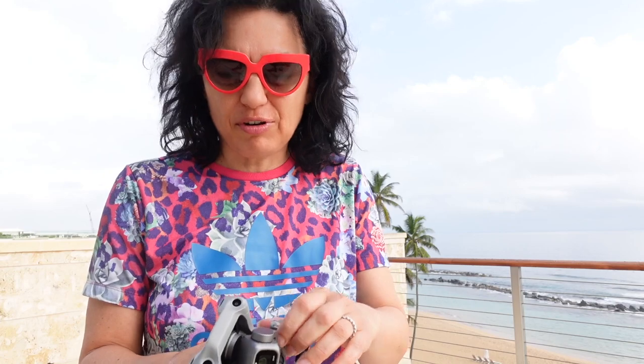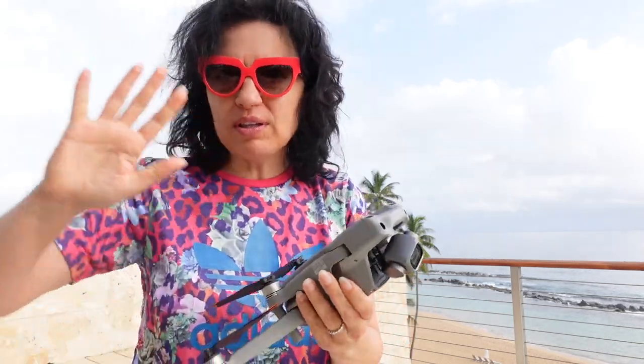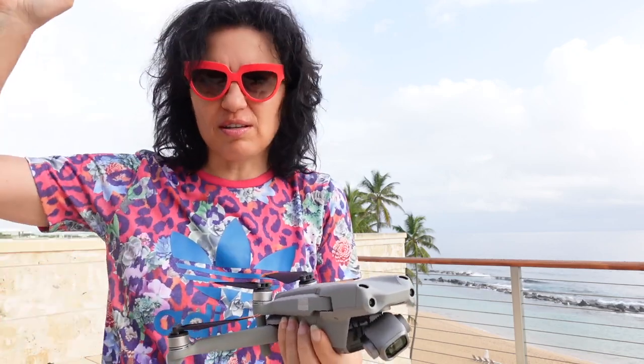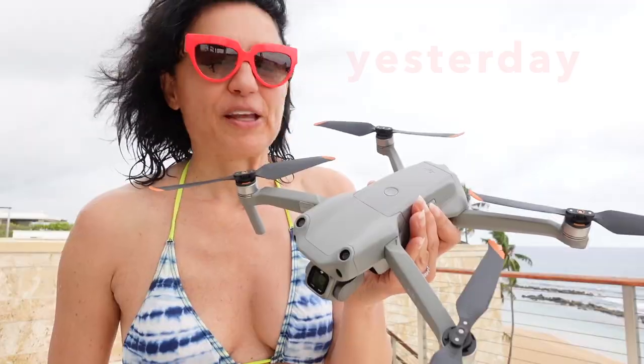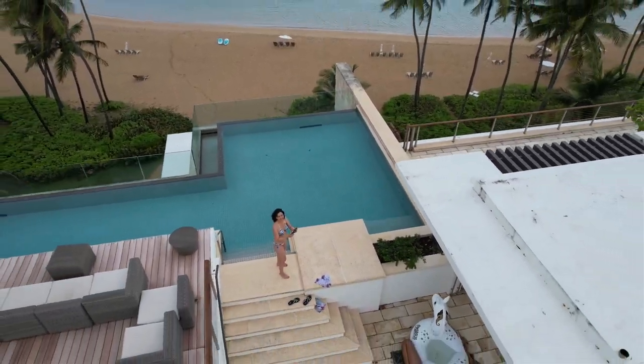So yesterday, I was trying the master shots, and I really got freaked out because at about a minute into the flight, the drone took off really high and really far, and it was windy. I got freaked out thinking I don't know what's happening to the drone. I don't know if the winds are taking it and if it's going to just disappear and I won't be able to get back.